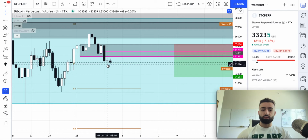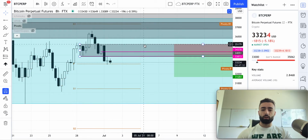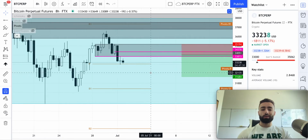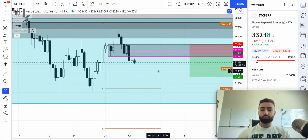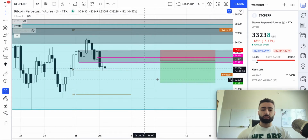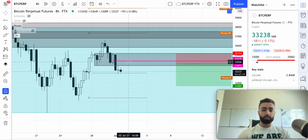Currently, we're bouncing off of the pivot zone of the hourly time frame here, which is around 33K. Stop loss above this zone up at about 35.1, and then targeting, like I said, somewhere around 31.7 roughly for this. So about 7% profit if this ends up going down to that level.